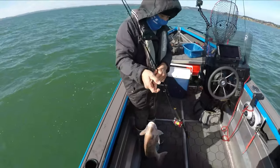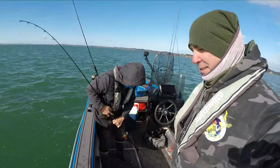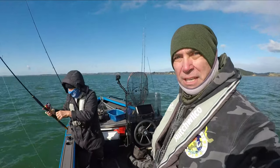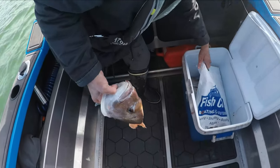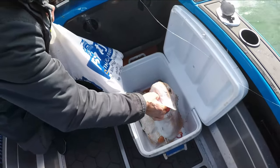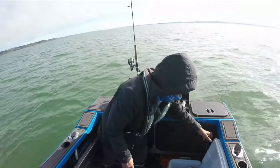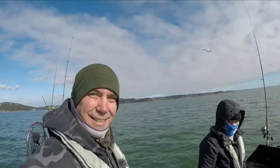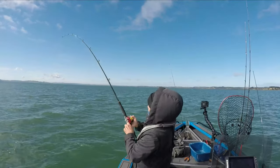There you go. Another nice snapper. These gurnard are plain hard to get. But if you can't get a gurnard, you might as well get a nice snapper. Ooh, another nice snapper. Yep. Go in the bin. Here we go. Not the fish we want, Pierre, but hey. Yep. Beggars can't be choosers. Let's try another bait. Pierre's on to another snapper. He's enjoying himself now.